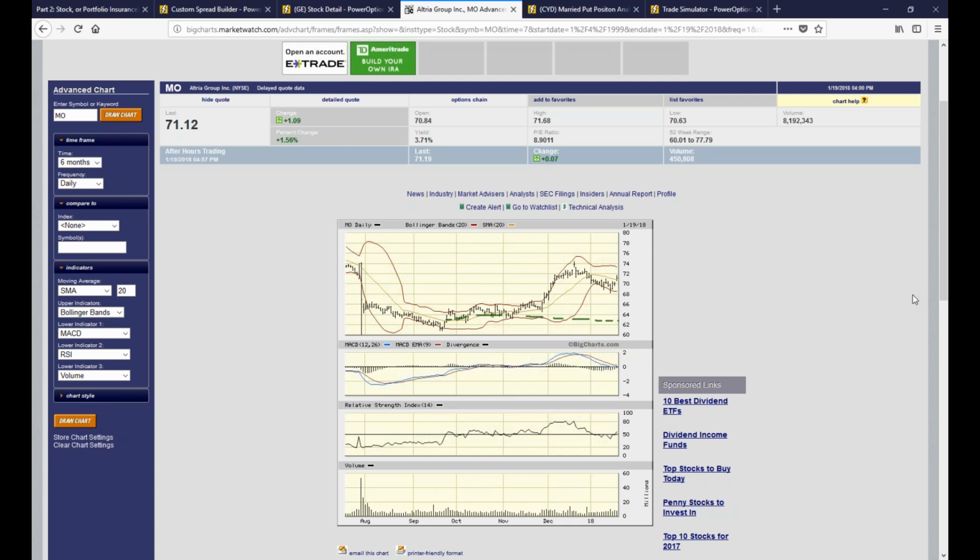I thought maybe it could not be a bad idea to give the spread more time and roll the whole thing up and out to something like the February 2nd, 71.5, 73. So up in here.